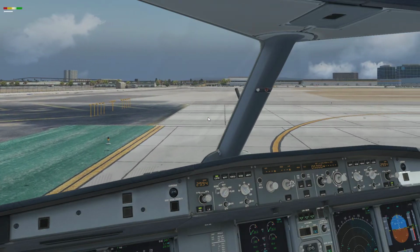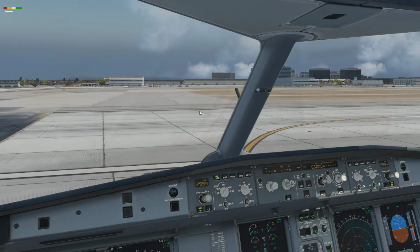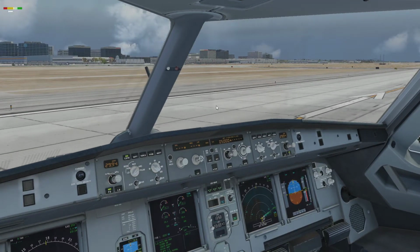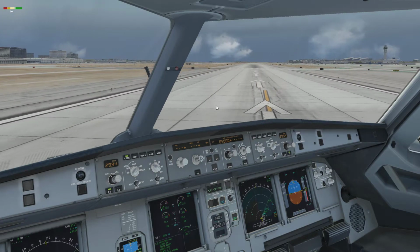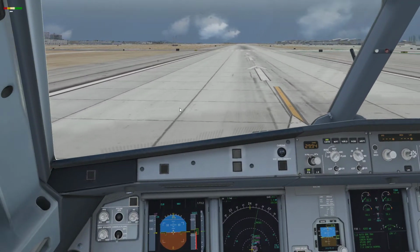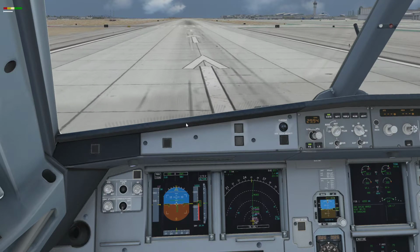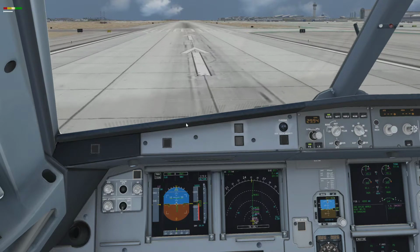Approaching 25 right. John Wayne Tower, Vision Jet 522 Julia Lima, holding short 20 left. Vision Jet 522 Juliet Lima, John Wayne Tower, cross runway 20 left at Lima, runway 20 right, clear for takeoff, wind 210 at 11, and I'm going to amend your instructions, maintain 3000 on departure. Alright, 25 right verified. Okay, I have controls, here we go. Cross 20 left for departure for 20 right, and maintain 3000. Alright, Toga SRS. 2 Julia Lima. Auto throttles armed. And we're off.